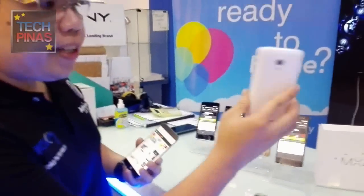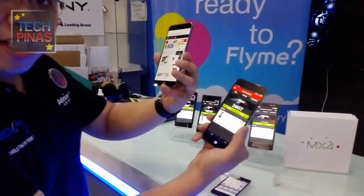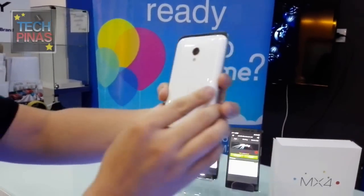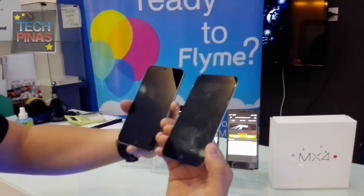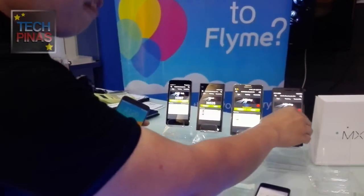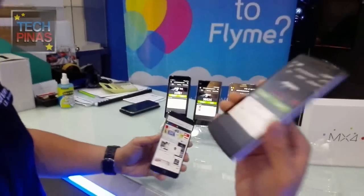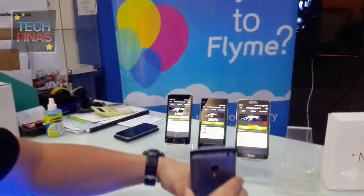Exactly. So, I have here the MX3. This is a 5.1 inch. This is a 5.36 inch. If we compare them as far as the body is concerned, konti lang ang difference. Very few differences. But now we want to compare this to a 5.5 inch screen, which is what I have here, the Oppo Find 7a. So this is 5.5 inch, and just look at the astounding difference.